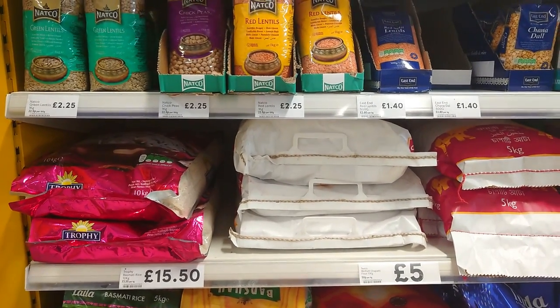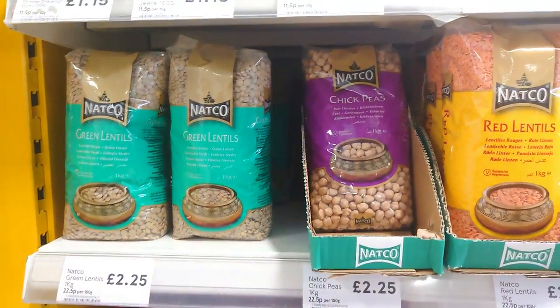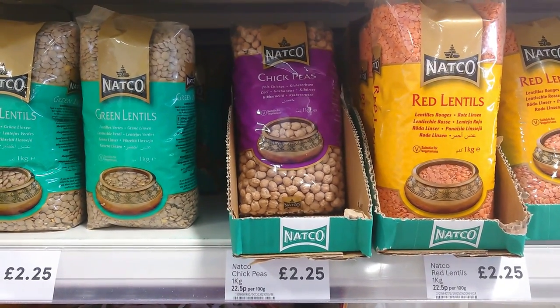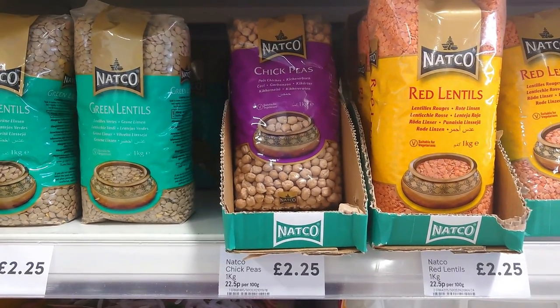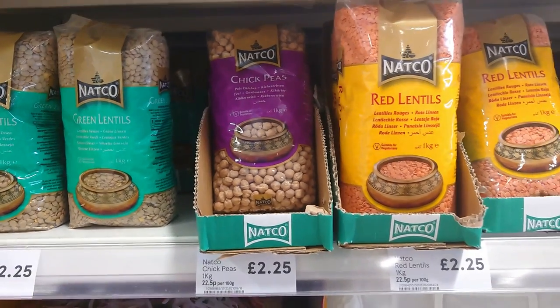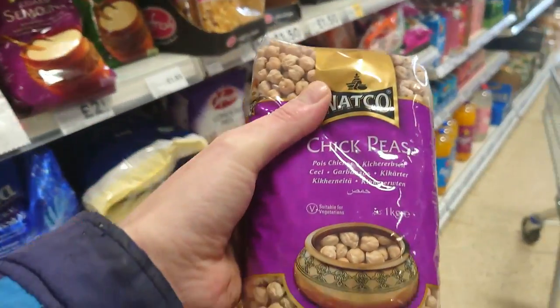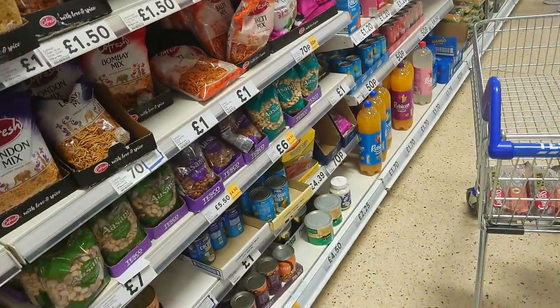However, follow up, if you go to the World Foods aisle, you'll find them even cheaper. So a kilogram of chickpeas there is £2.25 as opposed to £2.30 for the ones I've already picked up. But I'm still going to try them, Jay. In fact, I'm going to get one of them as well. We eat a lot of chickpeas and I'll do a test on which ones are really good.